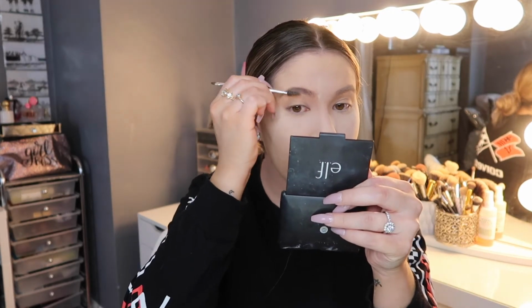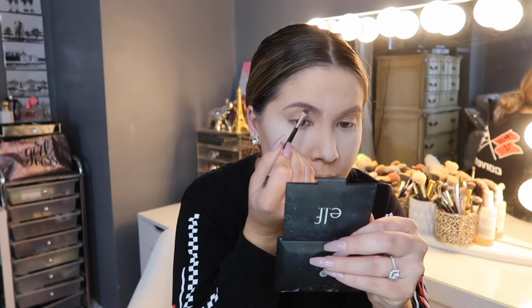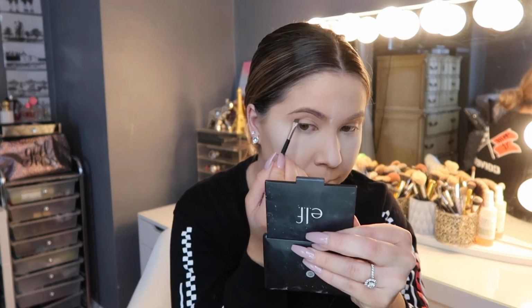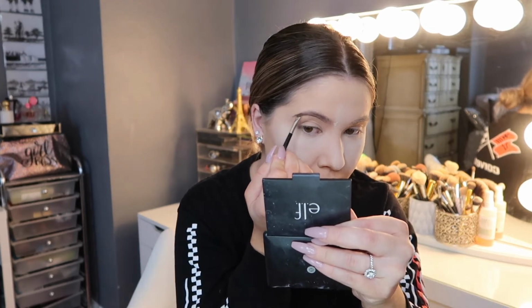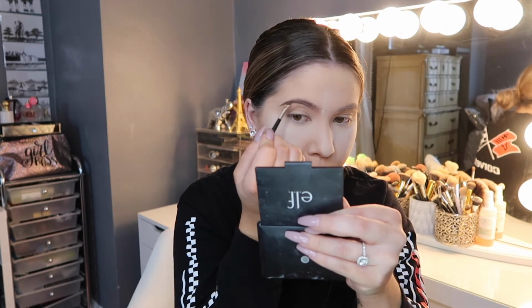So brush it up, and then I like to start underneath and kind of shape them out that way. And I do make them a little bit longer. I was making them super long, and that was not cute. So I've been just making them a little bit longer than what they usually are. I'm not going crazy because I'm trying to be a little bit more natural with it. I went through a hardcore eyebrow phase for a little bit.